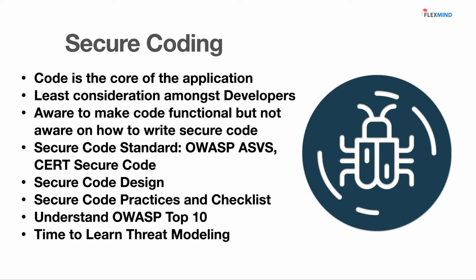So we all know that code is the core of the application, right? Any application that you are developing, basically you're writing the code, and then based on that, different things happen. QA testing happens, network testing happens, and the DevOps cycle goes on. So everything happens around the code. Imagine if you are writing code which is secure already, which means you are making the application more robust. Now, the security part is the least considered amongst developers.